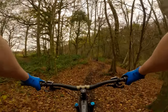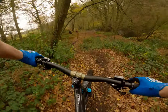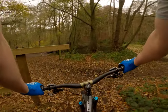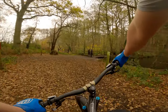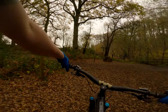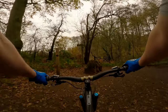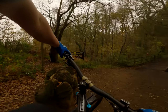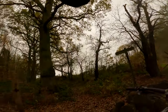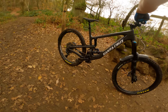I did come here the other week with Andy, one of my mates who I ride with now and again. And what can I say? It was not quite as wet as it is today. Yeah, so bike's already covered, as you'd expect. Every single ride you have to wash the bike now, pretty much. And to be honest, my bike is pretty much due a full strip down and clean up. Need to lubricate everything, bleed the brakes.